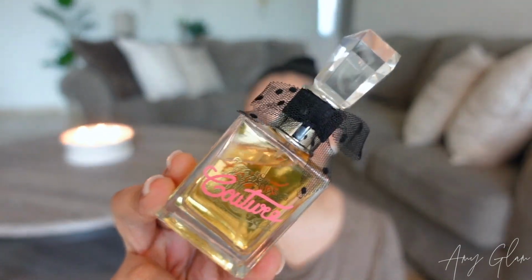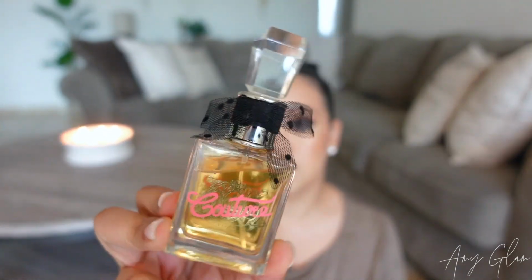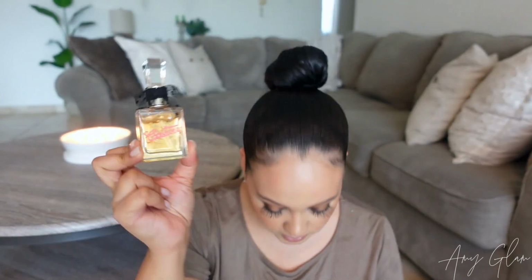The next one is a really popular one that is recommended to a lot of women. They say that this is like a very sexy, that a lot of men love this fragrance, and this is the Juicy Couture Gold Couture. I have a small bottle of it. This one opens up with wild berries, followed up by honeysuckle and jasmine sambac, and then the base notes are caramel, vanilla, amber, and sandalwood.